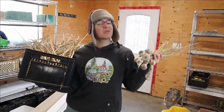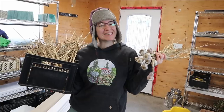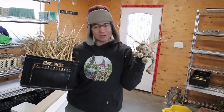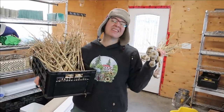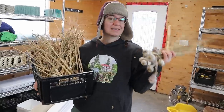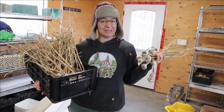At this point, we are not selling anything, not even garlic. We've had some people ask us if they can still buy garlic from us, and we do have some left over. There's a few bins, but this is for us. This is the garlic that we will be eating over the next couple months until we get back into fresh green garlic times again.